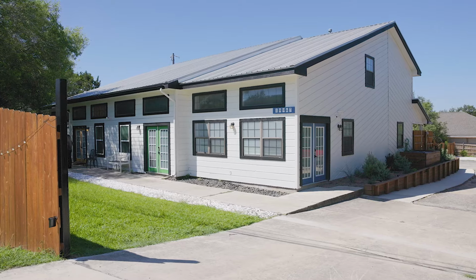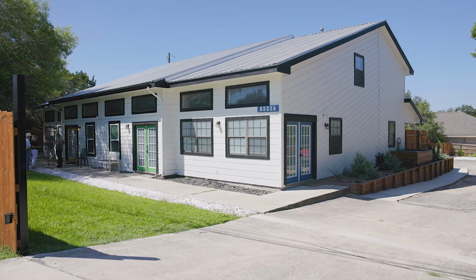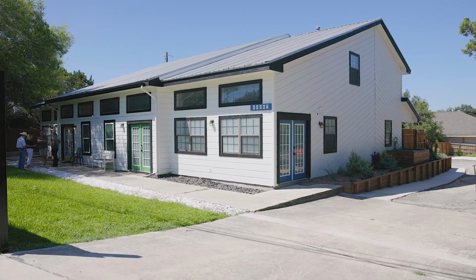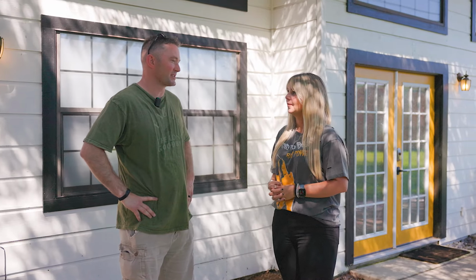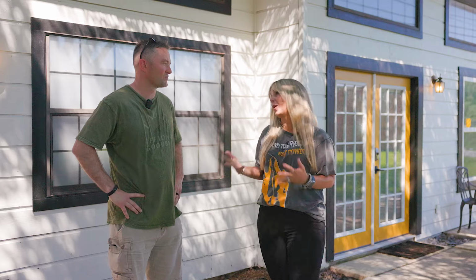Well, thank you so much for letting us tour your fourplex. It's really cute. This property is for sale, right? It is for sale, and thank you so much for coming down here. It was exciting to meet you and to show you the properties. We do have the listing agent right here to give us some details about it being for sale. So we have the listing agent, Stacey Lancaster, here. She is the short-term shop agent for the Central Texas Hill Country area. Stacey, do you want to tell us the details about the listing for this property?